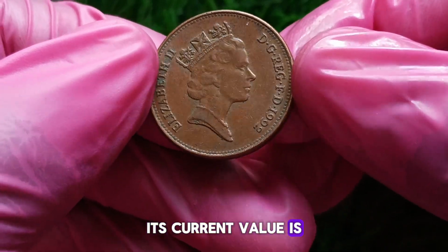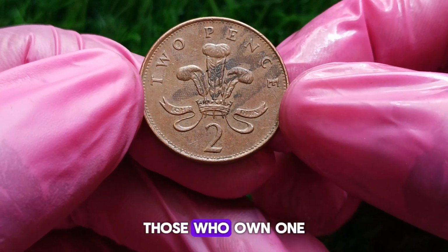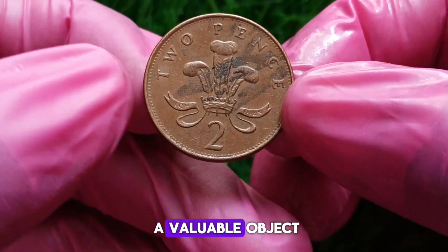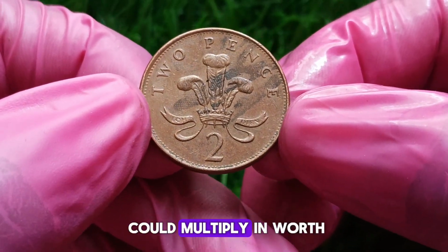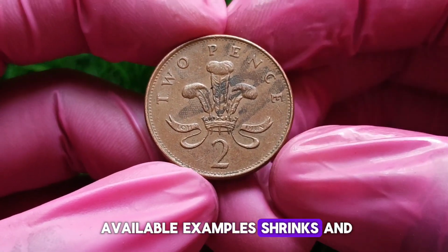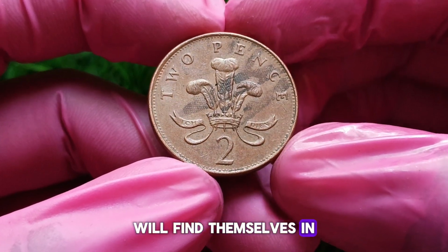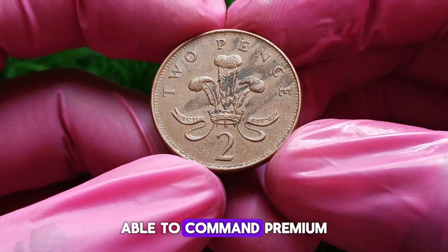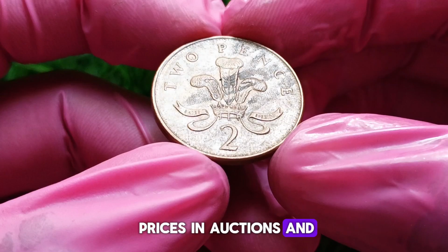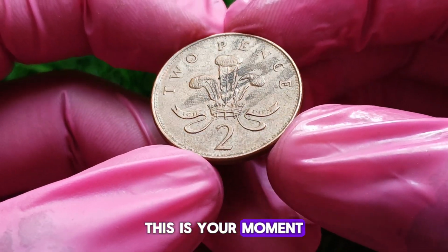Its current value is already impressive, and its future looks even brighter. Those who own one now hold not only a valuable object but an investment that could multiply in worth over time. As the number of available examples shrinks and demand rises, those who have held onto these coins will find themselves in an enviable position, able to command premium prices in auctions and private sales. So, ladies and gentlemen, this is your moment to act.